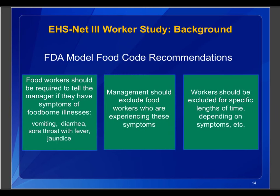Now, the FDA makes recommendations for how to reduce the risk of foodborne illness from ill workers. And they make these recommendations in the Model Food Code. I'm assuming that most of you know what that is, but I'll just give a quick summary. The FDA has developed a Model Food Code that includes a number of guidelines and recommendations for how to handle food safely in a retail environment. And most state and local food codes or food laws are based in some part on this Model Food Code.